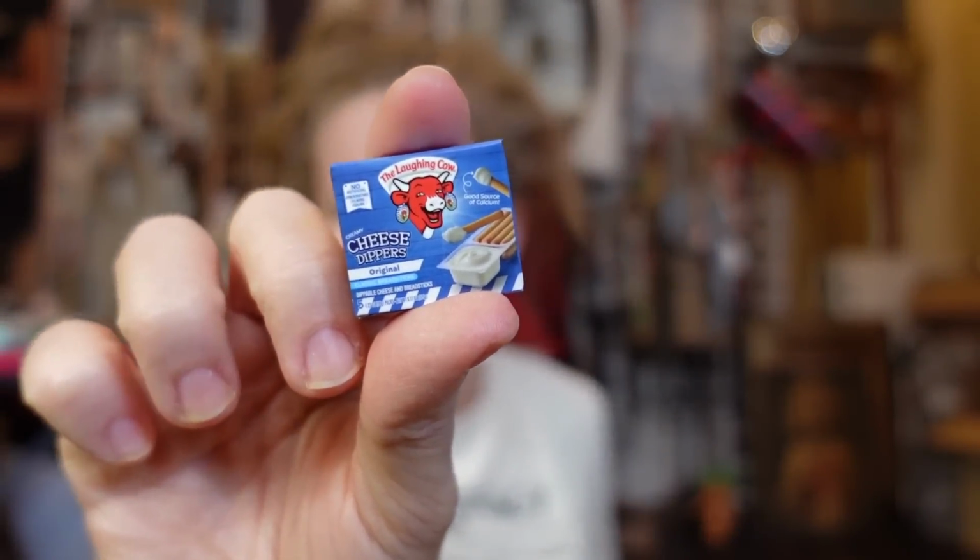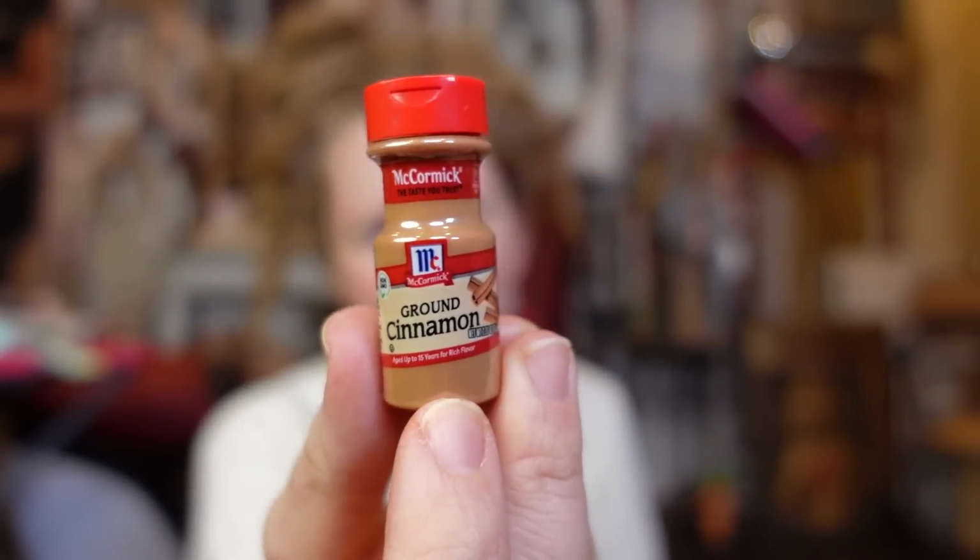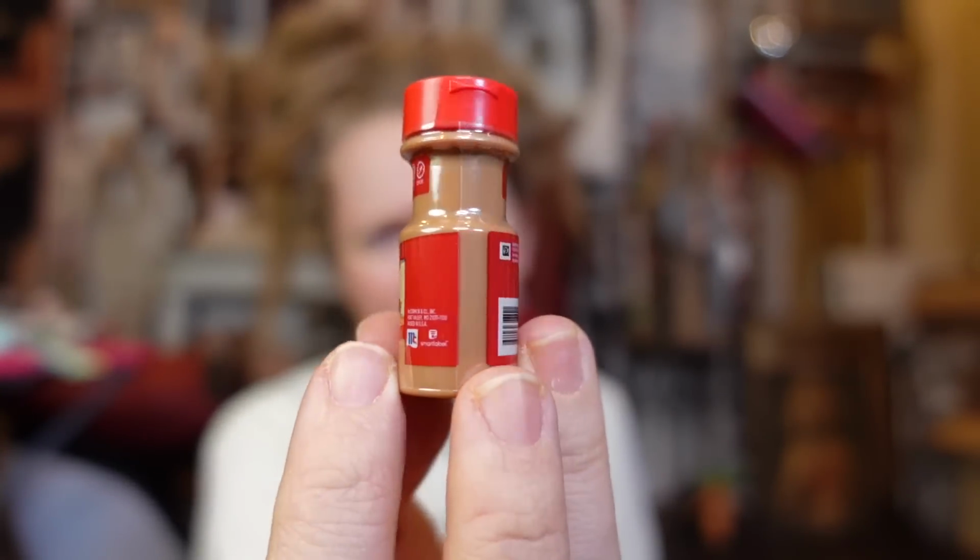So this is some of the Baby Bell product, like the Laughing Cow thing, but unfortunately this is one we've seen before. It is the cheese dippers. And we have more garlic toothpaste. What are we gonna do? Watch me just open 12 and not get a single new thing. I shouldn't even joke about that. Ground cinnamon, very cute, but definitely for us a repeat.